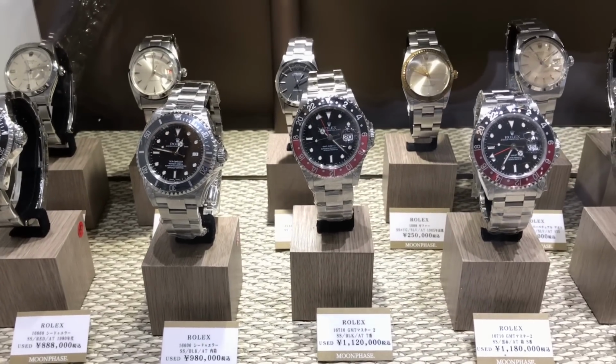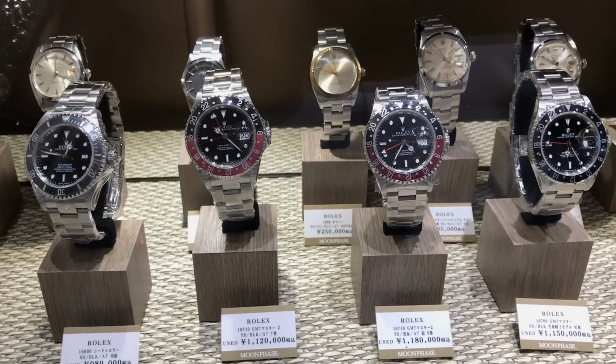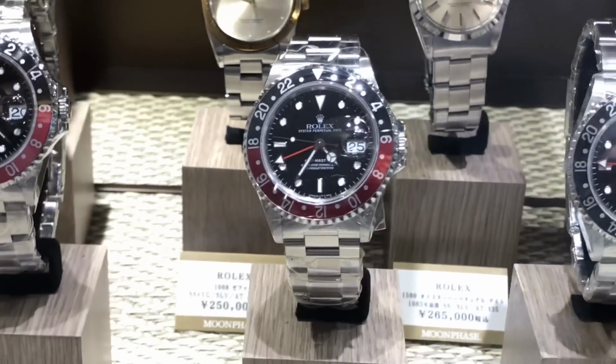Next to it, a 16710 GMT-Master II with the Coke bezel. Nice fading on that red. This is a T serial from 1996 with the tritium dial. Now, we're looking right here at another tritium dial, 16710.